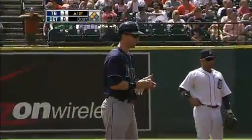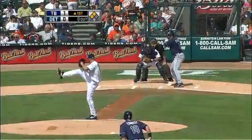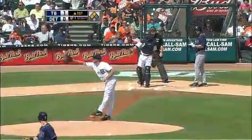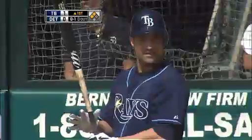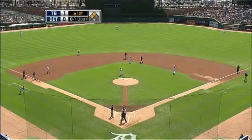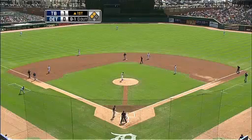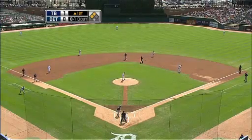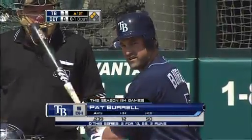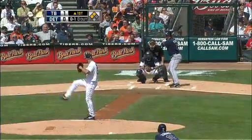Here's Pat Burrell now with runners at second and third. Still nobody out. That's a good pitch. Man on third, less than 2 outs. You know Burrell looking for a first pitch fastball. And Washburn was able to get ahead with the changeup. A couple of hits in the series for Pat Burrell. He has a double. .239 batting average this year.